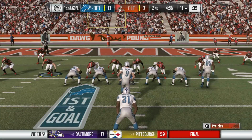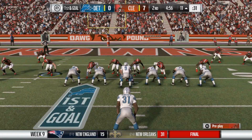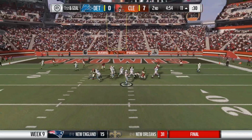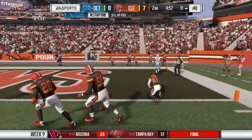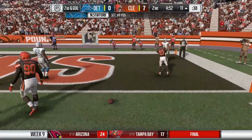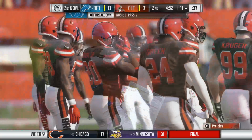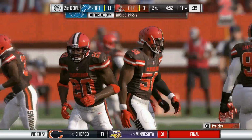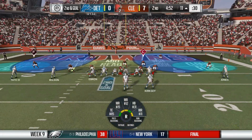Here we go. Matthew Stafford under center. Here's Stafford. Incomplete. Got hit. Ball pops out. Incomplete. We know it's not an easy job to go and catch passes when people are trying to tackle you and knock the ball away. But the bottom line is, that's a pass he should have caught.